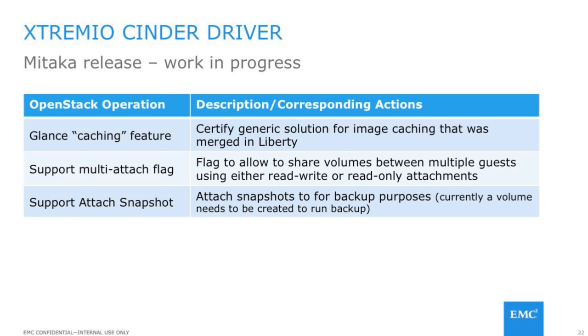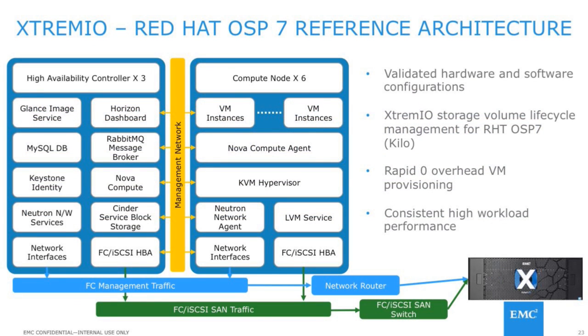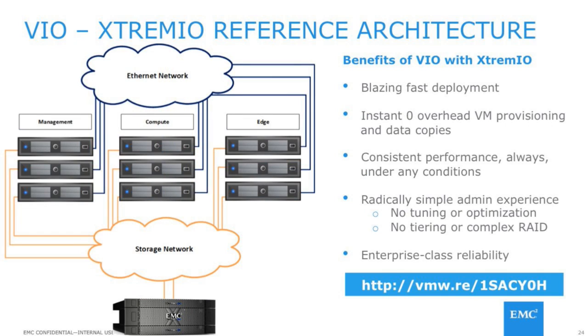And as for reference architectures, we're working right now on the reference architecture with OSP7. Red Hat OSP7 should be out in a month's time in the form of a white paper. We also worked with VMware on their VMware Integrated OpenStack. Did this reference architecture with them. Quite astonishing results, right? The control plane deployment, blazing fast. 60% faster control plane deployments. Image imports really fast. Cloning VMs, provisioning VMs, at the speed of light, essentially. Because everything happens in the metadata. There's actually no copy operations going on the data plane.